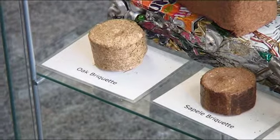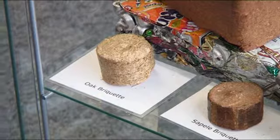So from the cyclone, the sawdust is stored, and then it goes into a briquetting machine where there is a piston that compacts the sawdust together to produce these.